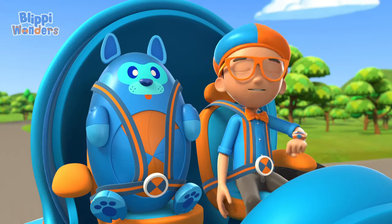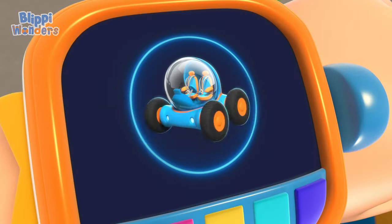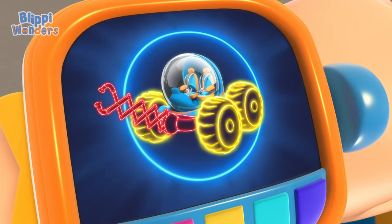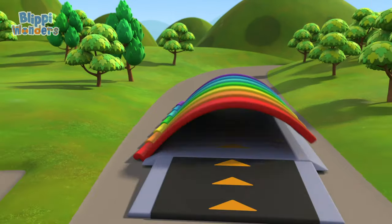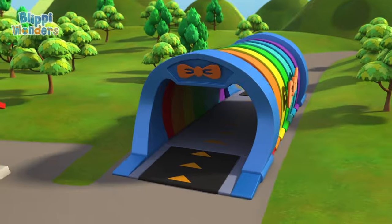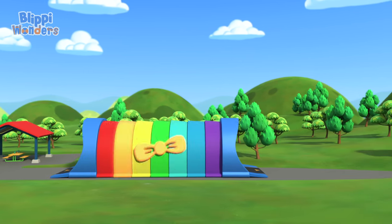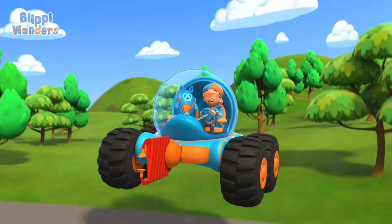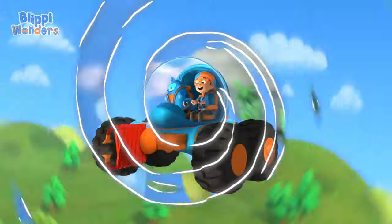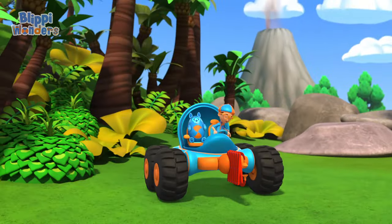I'm gonna need the grabber arm and monster truck wheels. Grabber arm, monster truck wheels, confirmed. Activate Blippi Station. Going back in time! The Blippi-mobile is ready for adventure.